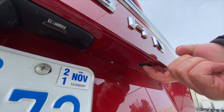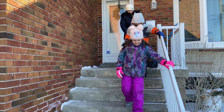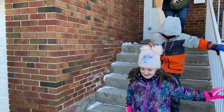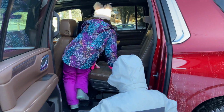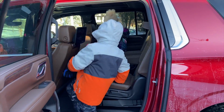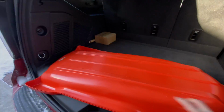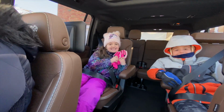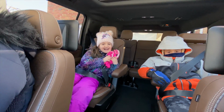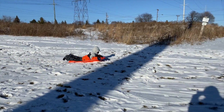As a family car, the Suburban is absolutely incredible. I took the whole family tobogganing. It was so easy to get in and out of the car, get comfortable in it. Funny enough, these toboggans are large enough to cause a problem in any other car. As you can see here, absolutely no issue, they fit just fine. The kids were very happy in the back seat, enjoyed the ride all the way to the park, and then they were just too excited to hit the hills. As a family hauler, there's no question that the Suburban is definitely overkill.